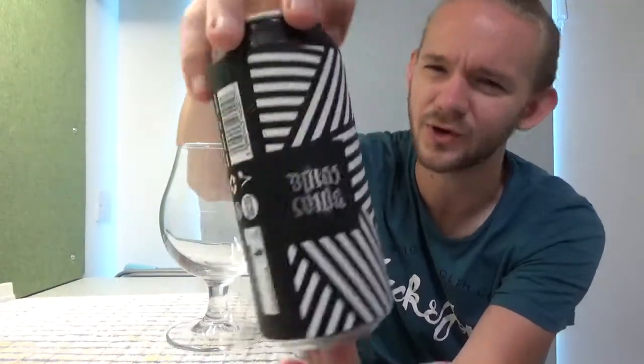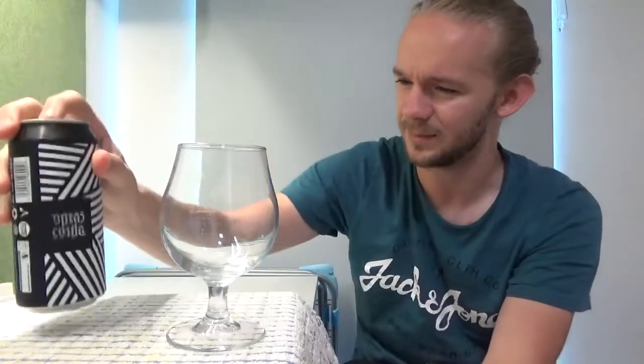Quite interesting artwork on this one. I hope it doesn't give the camera an epileptic seizure or something like that. You know, I remember when you used to watch the old CRT TVs and the patterns like this would just make it go a little bit crazy. I always found that quite funny. So the artwork on this beer reminded me of that a little bit. But it should be a really interesting beer.